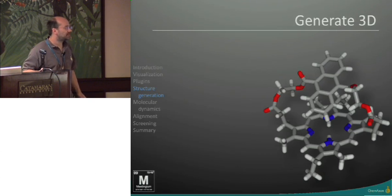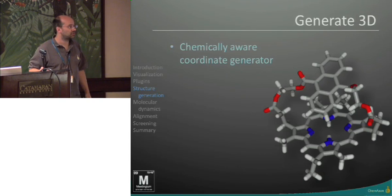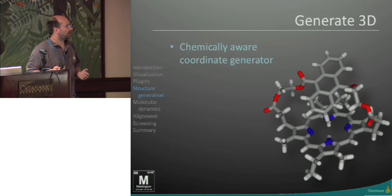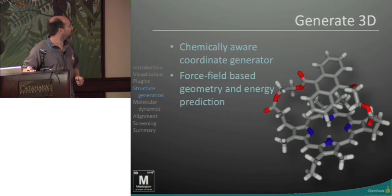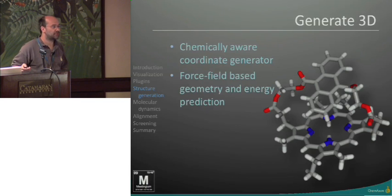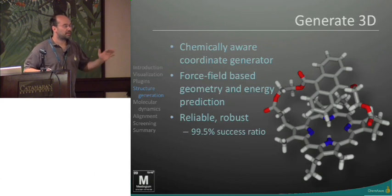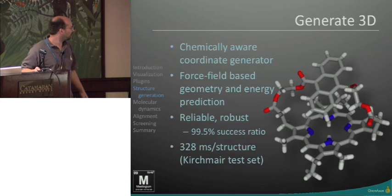Meanwhile, I list the most characteristic features of this 3D generation program. It's chemically aware. It generates coordinates that are chemically meaningful. It's not just something in 3D, but the bond lengths, bond angles, dihedral angles are correct. This is because behind it there is a force field-based geometry and energy prediction capability, which is used by an optimizer program. Now, this 3D generation is quite reliable and robust. It's got a very high success ratio, so if you get a huge load of 2D structures, you will be able to generate good quality 3D structures for almost all, and it's reasonably fast.